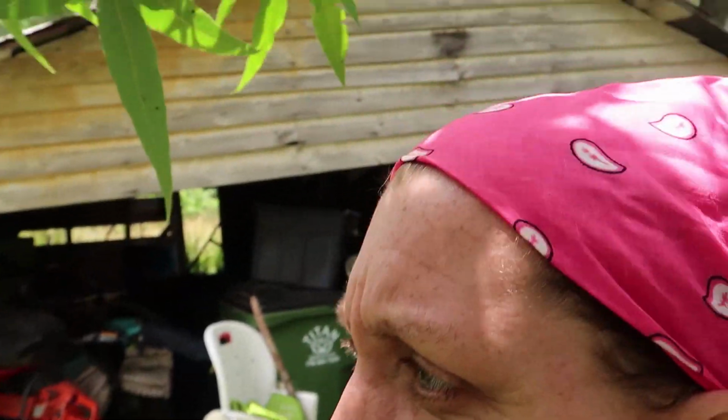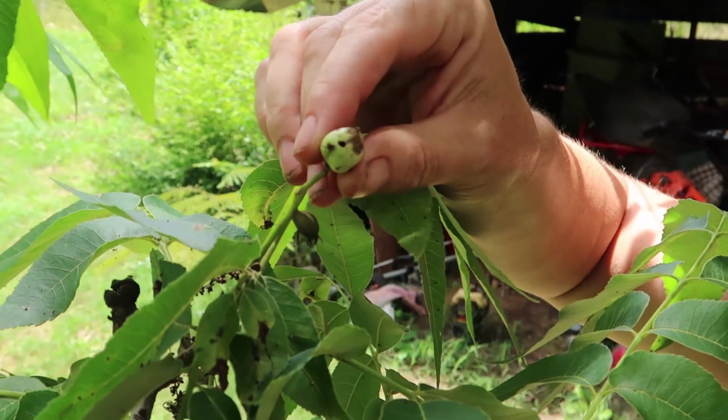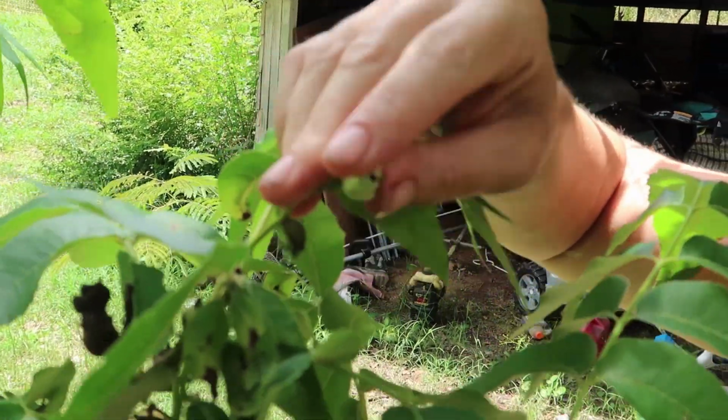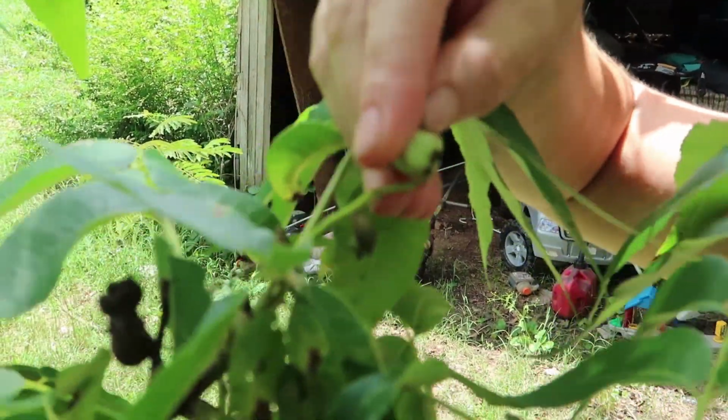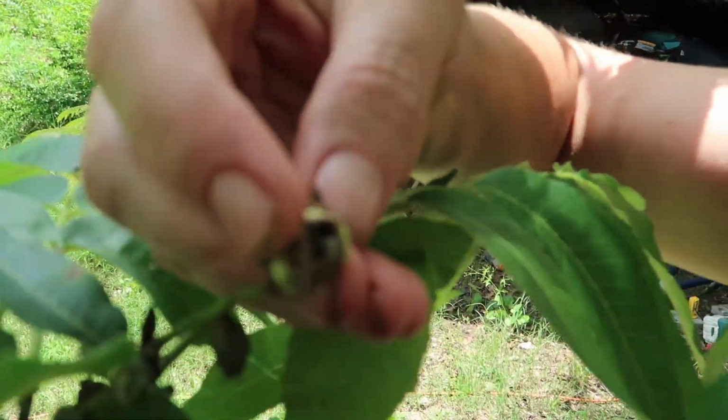Do you know what they are? Those are ladybug larvae. Ladybug larvae eat more aphids than anything I've ever known in the garden. So that's super awesome. So when I showed you these galls on the pecans, and I broke them open and showed you that they were full of aphids inside.